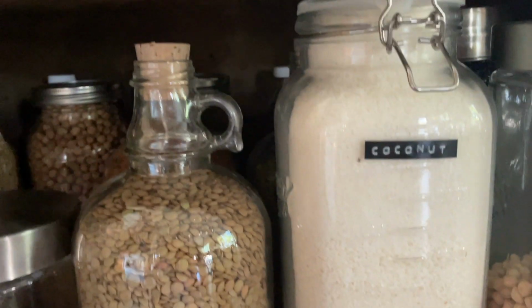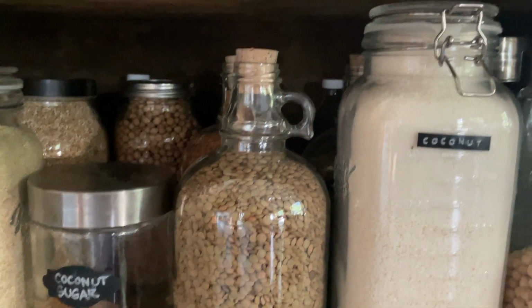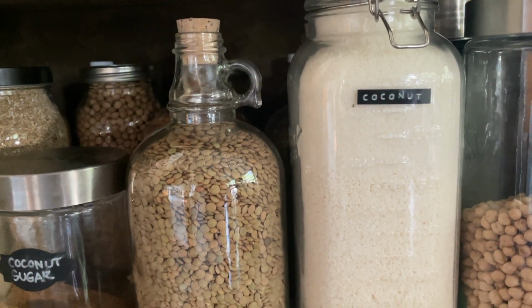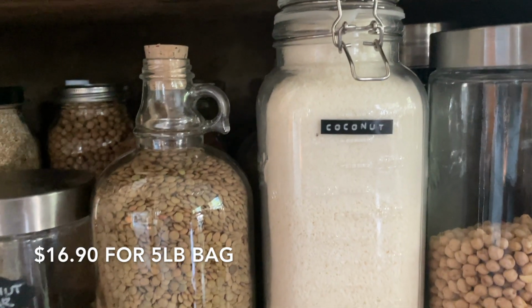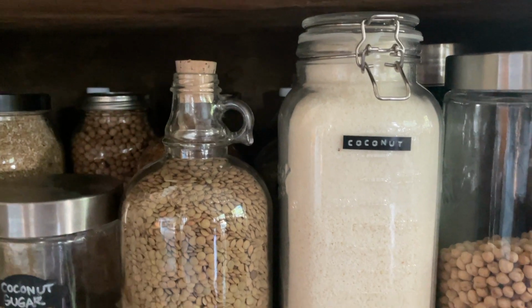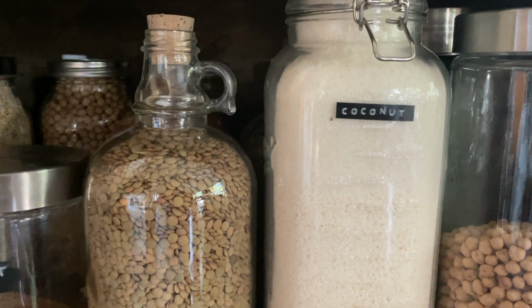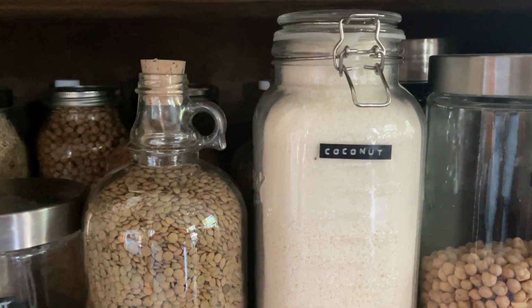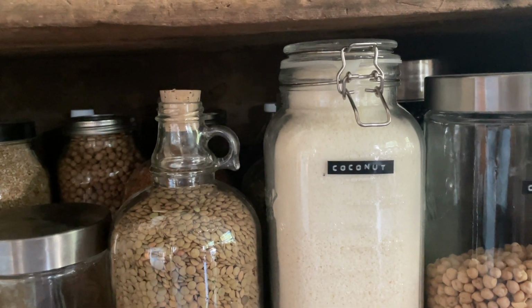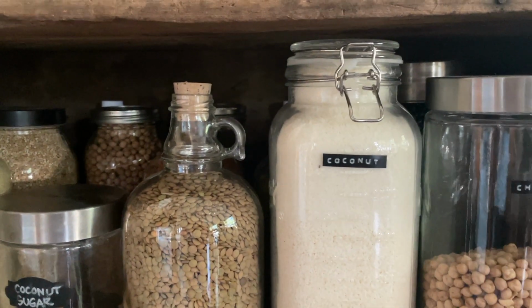Okay, and next is the shredded coconut. They sell unsweetened organic shredded coconut in a 5-pound bag, and that is $16.90. I have bought this so many times that I probably should just go ahead and buy the 25-pound bag. But again, even the 5-pound bag is cheaper than you would find at like Trader Joe's. And I make coconut butter with this. We also make our own chocolate and then add the coconut to it. So this is always something we like to have on hand.